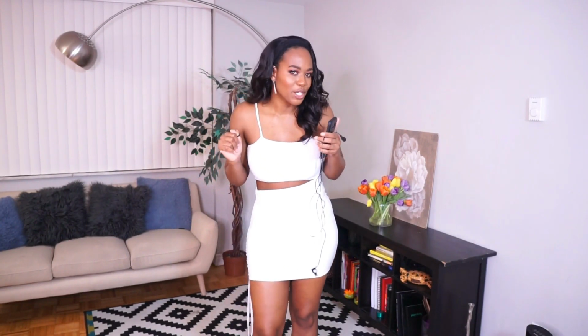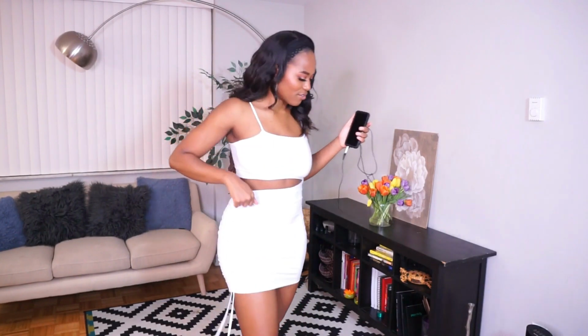So, you know, it gets a pass, because it's white, and when you're shopping on these fast fashion sites, they can sometimes be a little cheap when it comes to the white and super see-through. But this one, no. So I really like this one. All right, on to the next outfit.